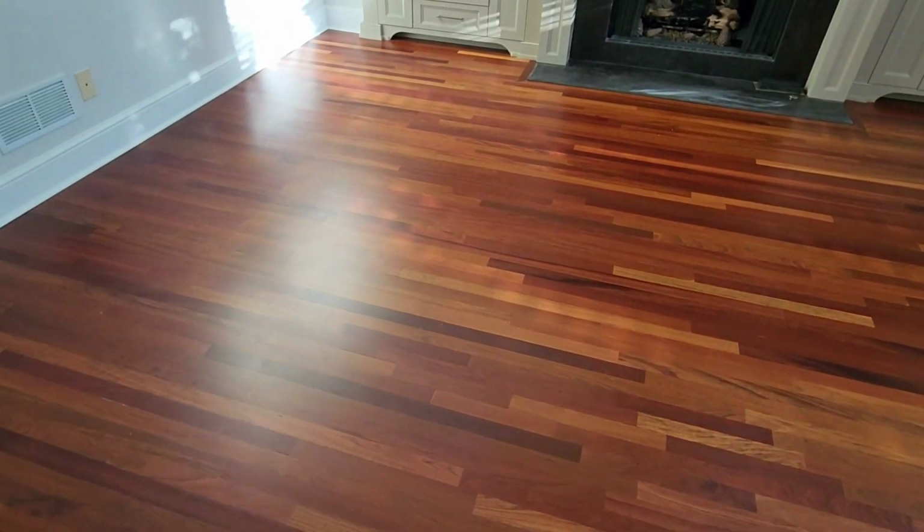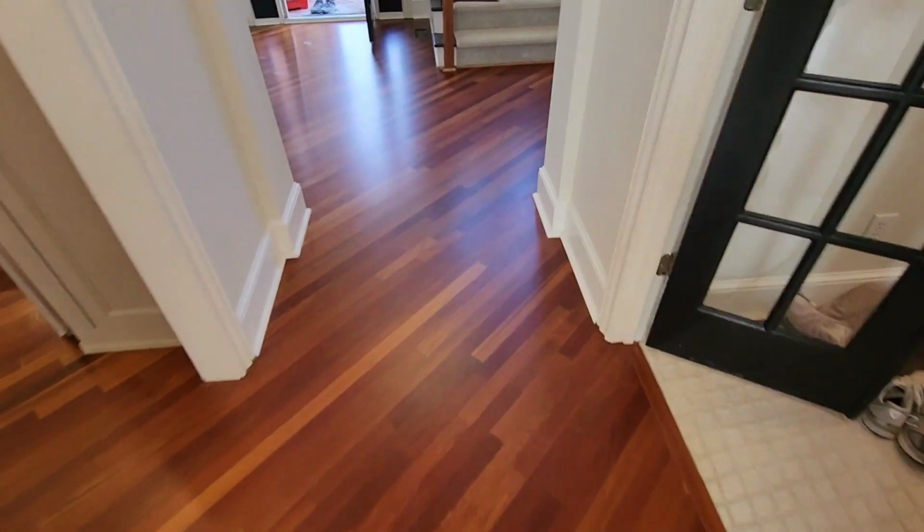A lot of leads are coming in. Just got a lead for a clubhouse somewhere in Atlanta. They want the floor screened and recoated. All right, guys, well, that's going to do it. I'm going to go ahead and start prepping for the second coat.